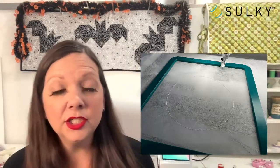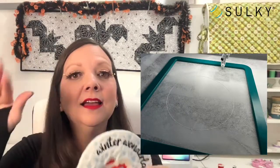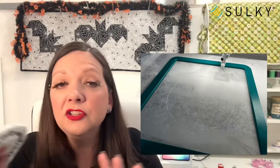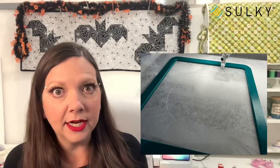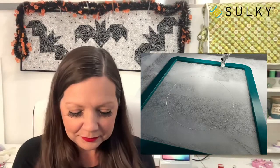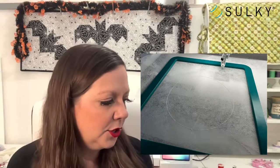But Soft and Sheer is really nice when we're working with these quilting cotton fabrics, which is what I am going to show in the tutorial. Now, these can also be made in different fabrics. All right, so I'm going to give you those options when we're done with the sort of basic tutorial. All right, so we're hooping our Soft and Sheer stabilizer only.